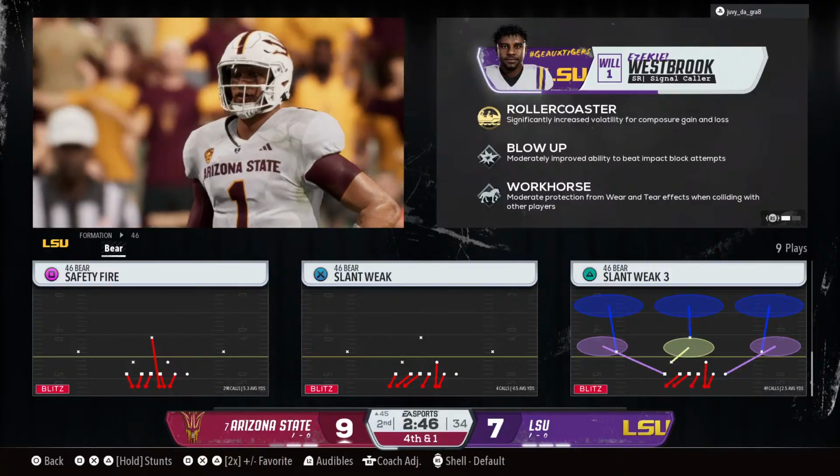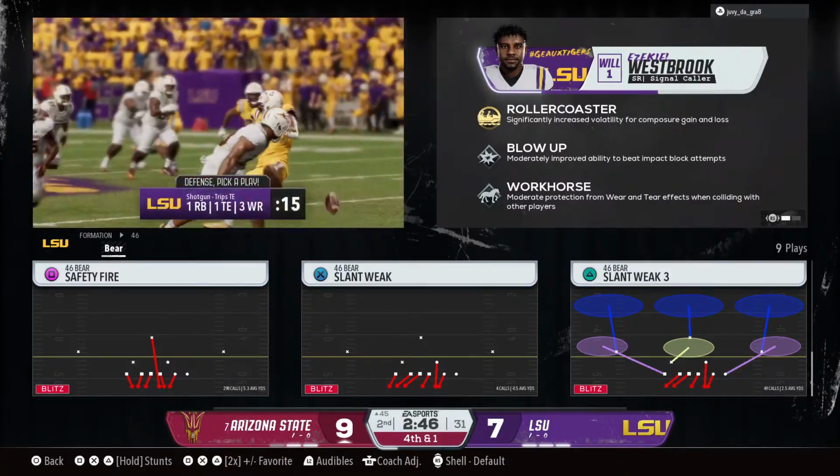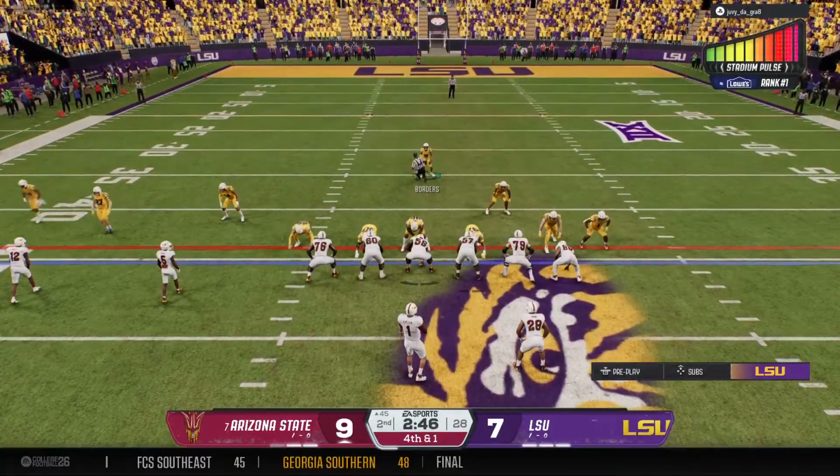Great job by the defense there. They weren't surprised by that play call on 3rd and short. They were expecting pass. They took everything away and forced the incompletion. And the Sun Devils will try to convert on 4th down.